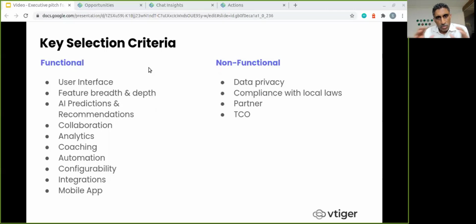The next thing is, do you have enough partner support? Does the vendor have local partners that can help you implement? Then the total cost of ownership is something that is important to assess. Then lastly, but not the least, do you have adequate services to help you through the journey of implementation of the CRM? It's not just the support, but also kickstart services and other services that you might need on an ongoing basis.